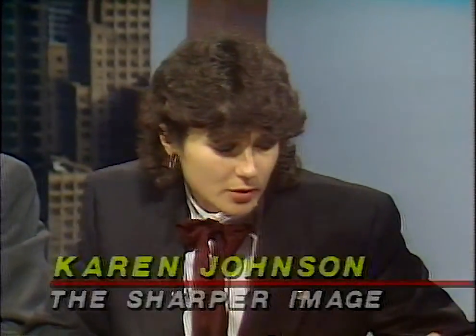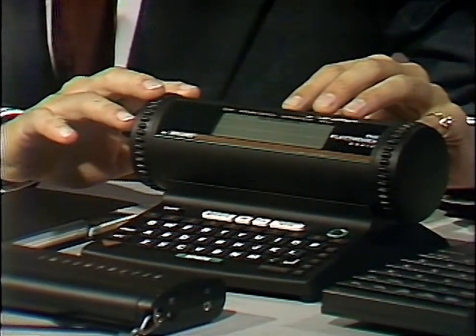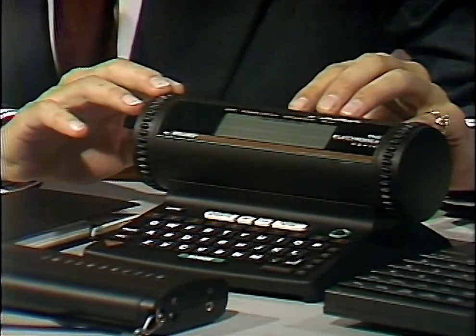Okay. Let's turn to Karen for just a second. She's got a handful of items here that one might see in the Sharper Image catalog, correct? Yeah, we have it in the Sharper Image catalog and in the stores. This is something new from Rolodex. Rolodex has always been on paper. Now they've gone electronic, and they put a little chip in here. Did they have to make it round? I think they had to stick with it, yeah.